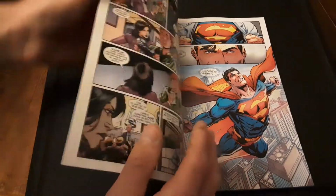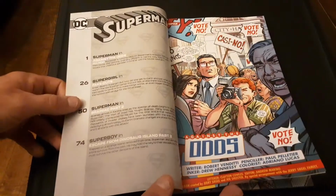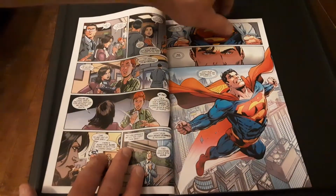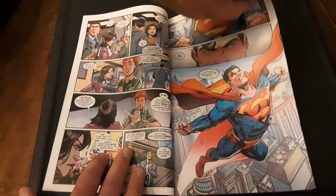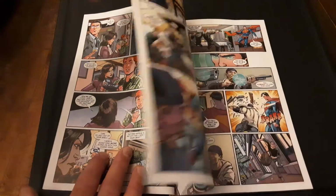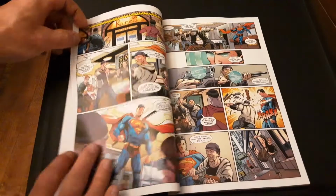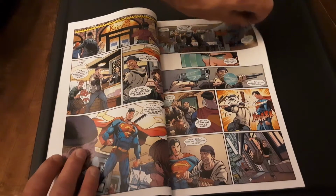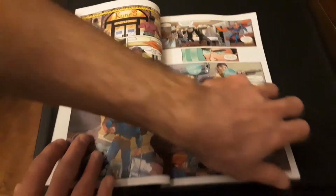Who was the artist for this? Let me see. I skipped over it real quick. It's Paul Pelletier. Incredible shot of Superman. I didn't get this book quite yet after I recorded my Superman Year 1 review, if you guys saw that, where I said John Romita Jr. doesn't know how to draw Superman. And Paul Pelletier here sure does.